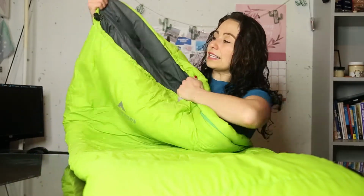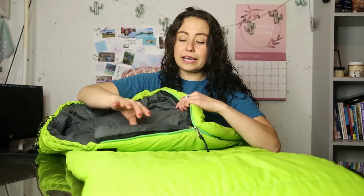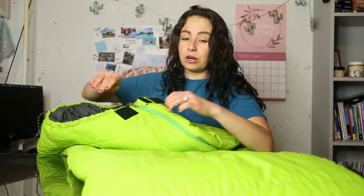This one has a featured hood, so you could tighten it up and you're nice and bundled in there. This also has a Velcro to keep that in place. It has the zipper on the side, and it has a little track right here, which I think is kind of important because if you don't have that track there and you accidentally zip in your sleeping bag, maybe it gets stuck, maybe you have to cut it, puts a hole in it. That's not ideal. So for me, that was something that I was looking for.